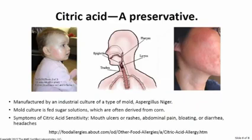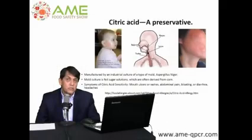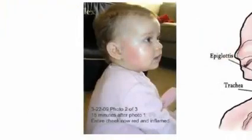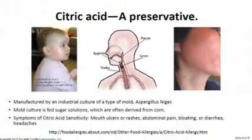The symptoms of citric acid sensitivity, that's the allergic reaction that someone would get. If you have this, you may want to look at this. There are certain evaluative diagnostic tests which will determine whether or not you have this condition. You can have mouth ulcers like the picture in the middle. You can have abdominal pain, bloating, diarrhea, or headaches. These are common reactions to people that have this type of allergic reaction.